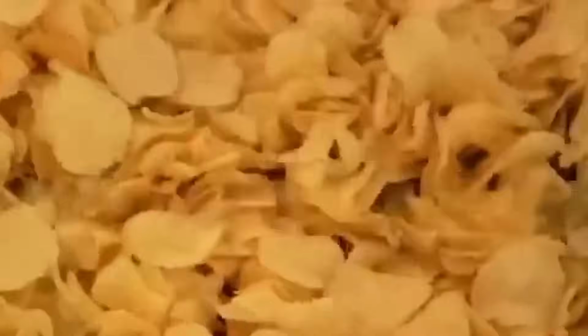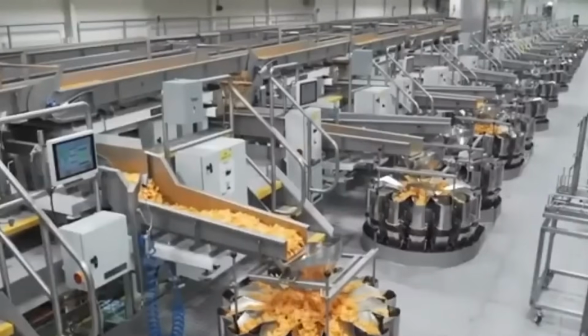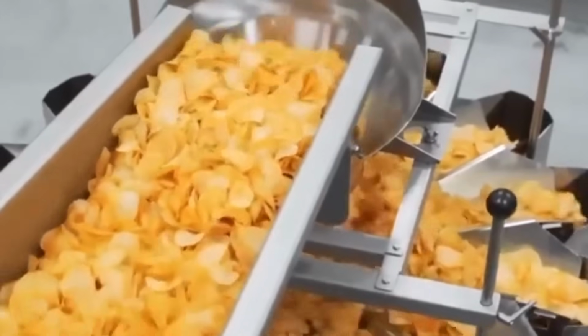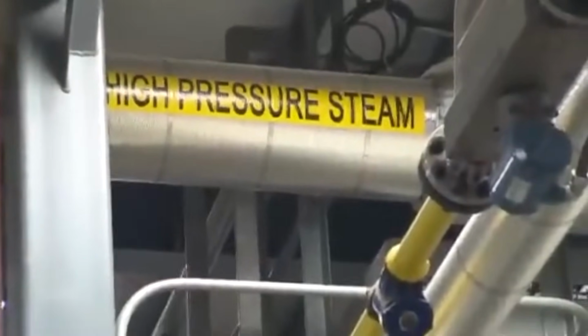As the potato slices enter the fryer, they begin to bubble and sizzle, their moisture rapidly evaporating as they absorb just the right amount of oil. This transformation is what gives Lay's chips their signature crunch. The frying process is closely monitored by sensors and quality control specialists, ensuring that each batch meets the company's strict standards. The duration of frying varies depending on the type of chip, but every second counts in achieving the perfect crispness. The chips continue their journey along the production line, still hot from the fryer.